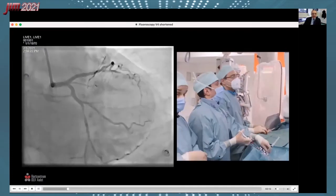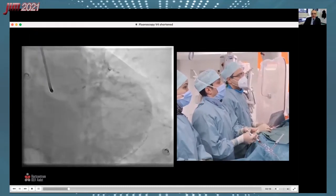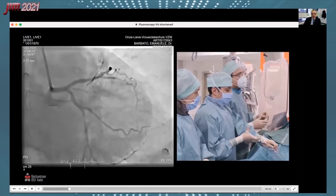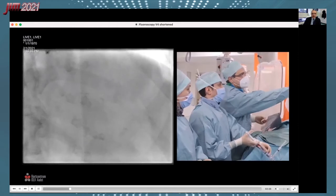Now, this is the right coronary artery. You will see now the left coronary artery. The quality is a bit better as the one seen in the slides. And you can appreciate these intermediate stenosis in the mid circumflex and in the first marginal branch.